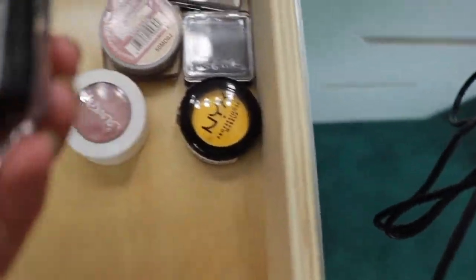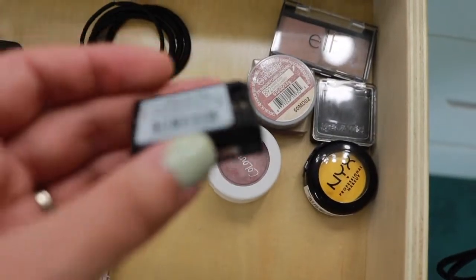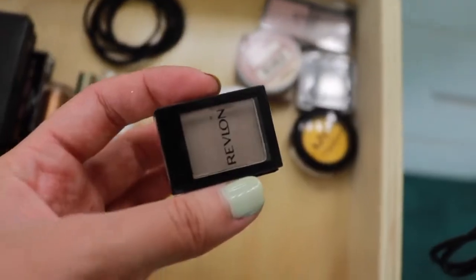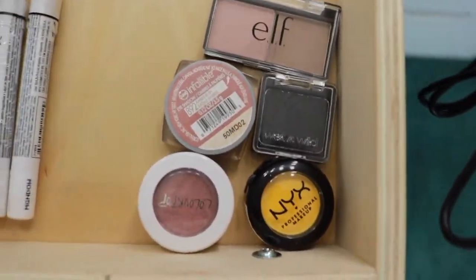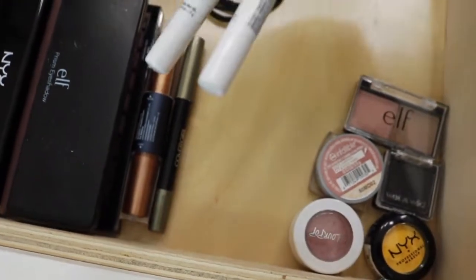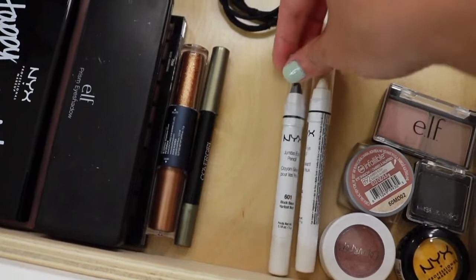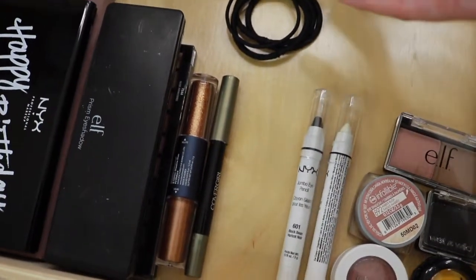And then we have one more single shadow. This is Revlon's, I have no clue how to pronounce it. It's like Greige or something. I'm not sure, but this is a brownie taupey shade. Don't use it ever, so I'm going to get rid of that. I'm just going to keep these single shadows right here. I'm also going to keep these two NYX Jumbo Eye Pencils. I use these as bases for eyeshadow, so there's a black one and a white one, depending on what kind of eyeshadow I'm putting over top.